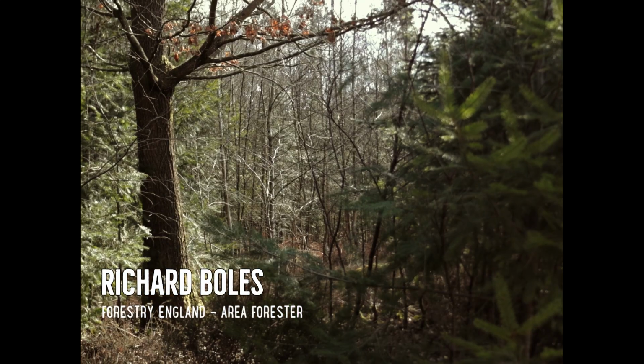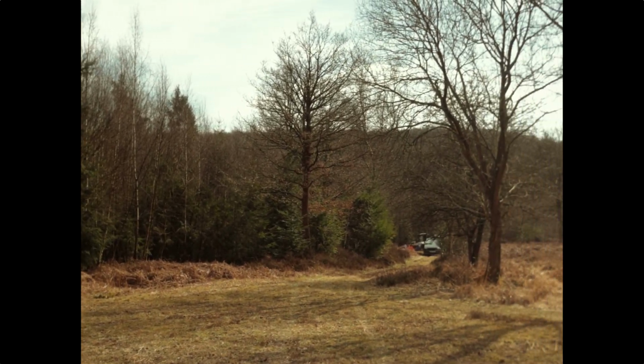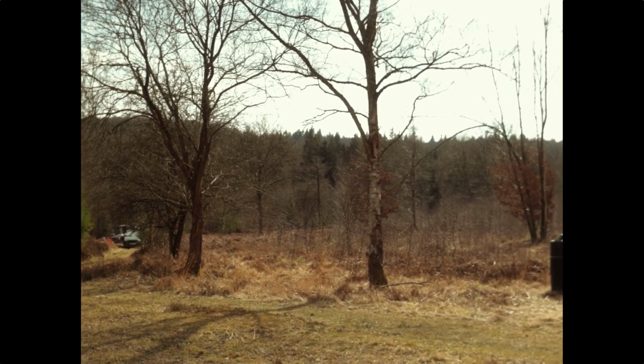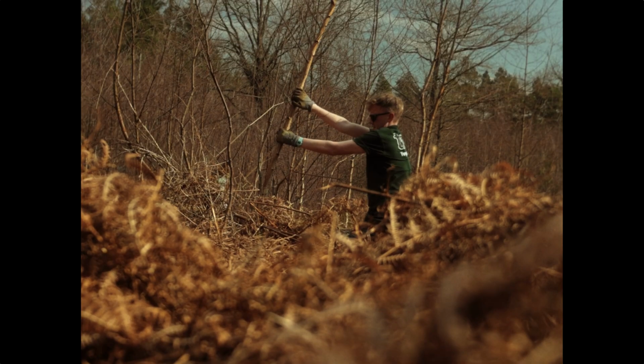Right, this area here used to have Douglas fir on it, and it was clear felled probably about 15 or so years ago to provide wood pasture. This habitat here has proven ideal for not just one or two species, it's for a multitude of species, it's helping with the diversification.